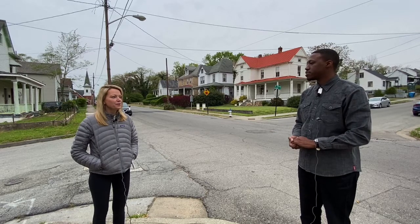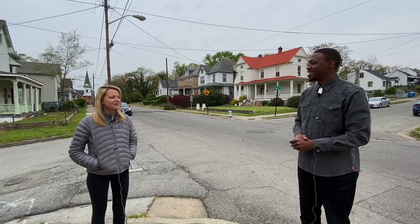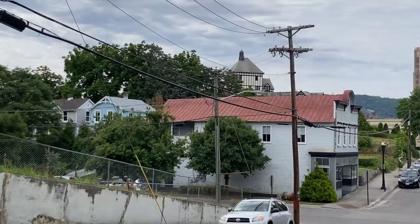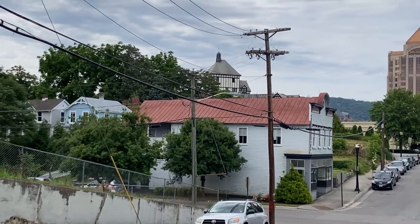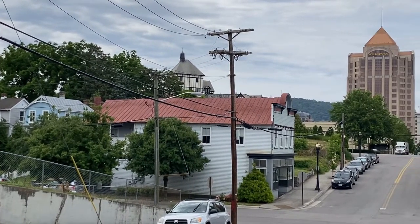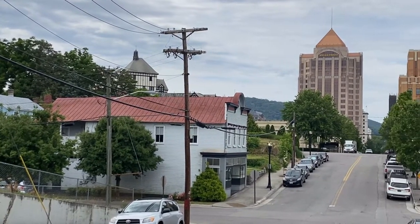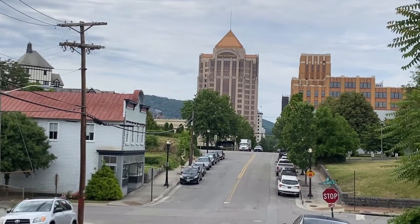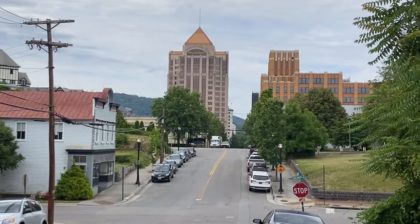We need more young people like you probably coming in too. Yes, so young people buying homes in the neighborhood, not leaving, moving to different areas, will really help in that, because Roanoke is a growing city, and Gainsboro is close to downtown, so just trying to figure out how we can bring young people into the neighborhood as well.